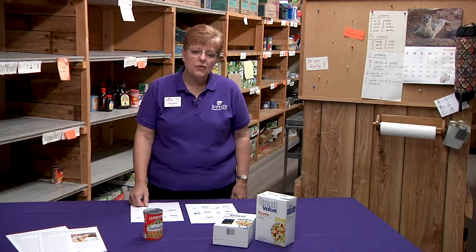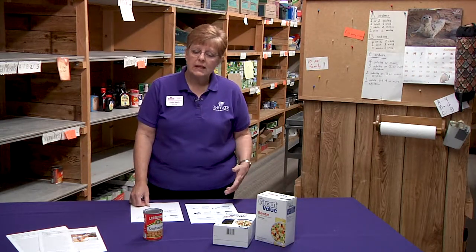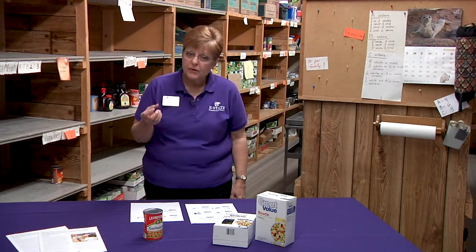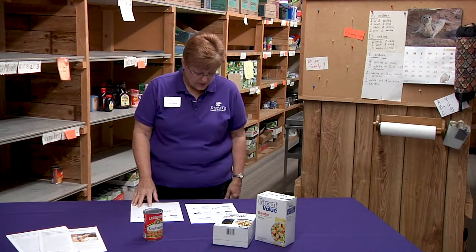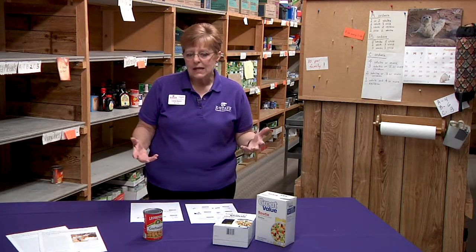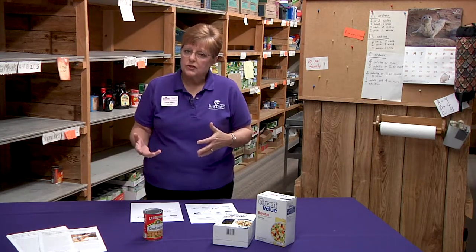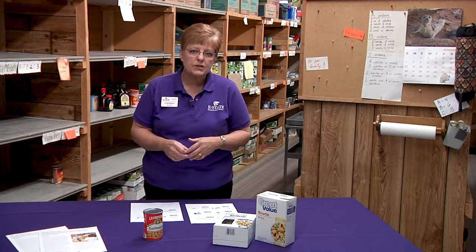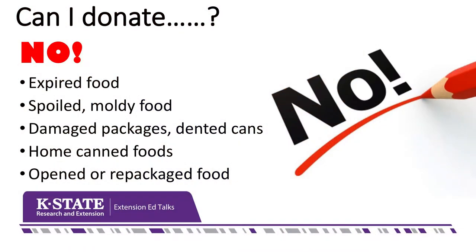Check and think through. Make sure that what you're donating is not expired and that you've put some thought into being able to keep food healthful for those customers as well. So you may be asking yourself, so what is it that I can donate and what should I avoid? Well, let's start with those things we want to avoid donating to a food pantry first.